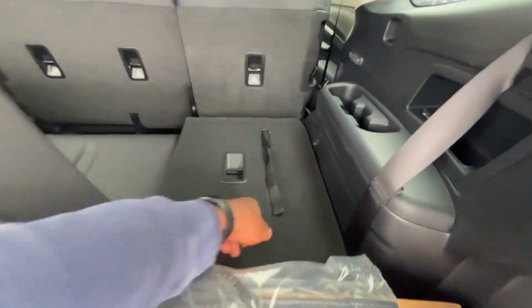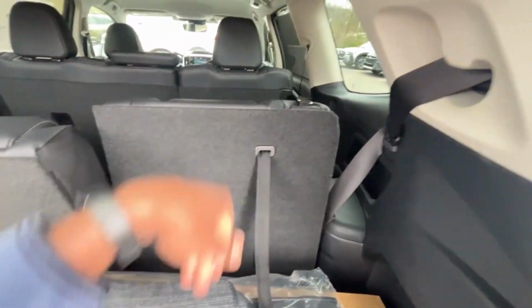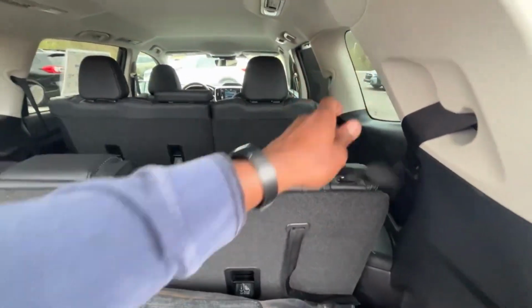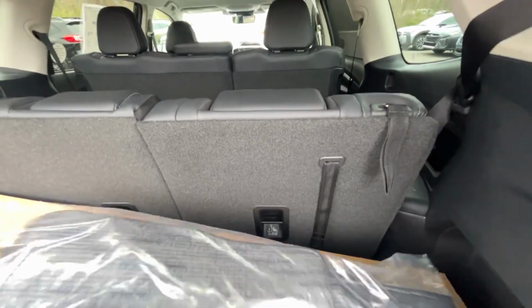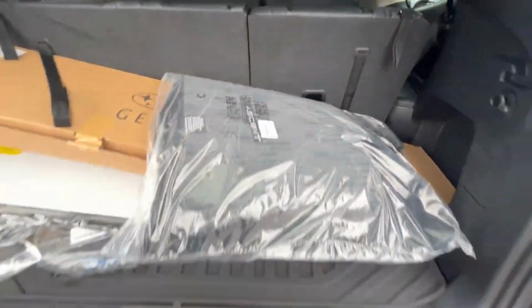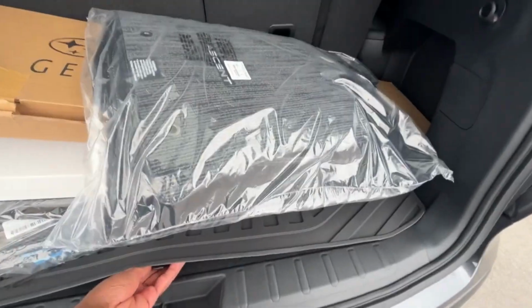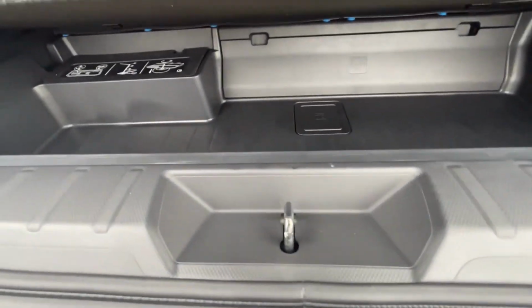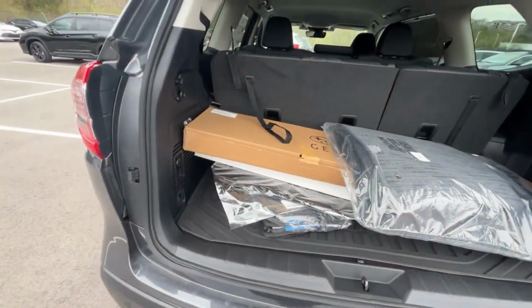It'll fold flat, and then you can pull it back up, and then you can actually adjust how far you want it. And then I like that you can just Velcro that back on there so it's not going all over the place. And then there's storage underneath here, which will be kind of hard to show because all this stuff is on top of it. But there it is. You have a 12 volt back there on the left side.